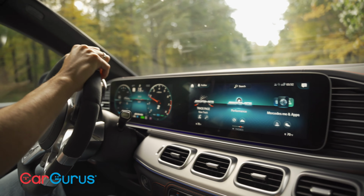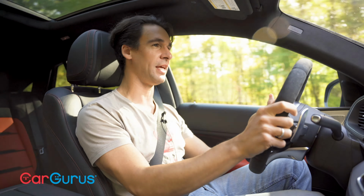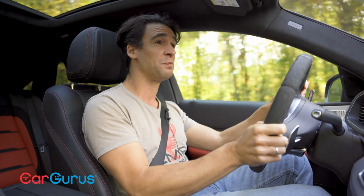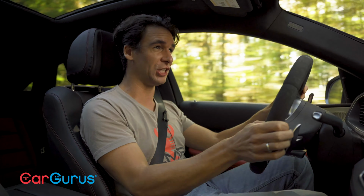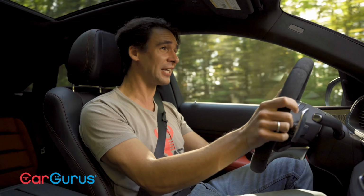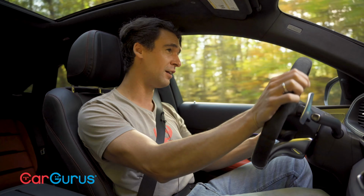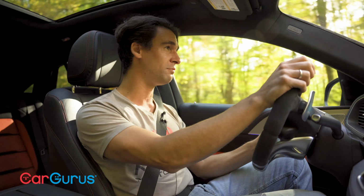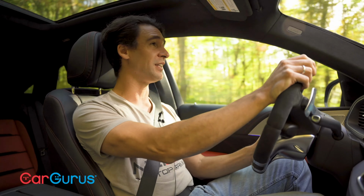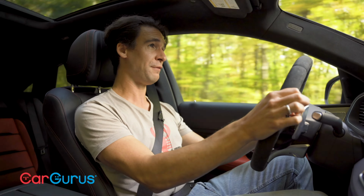Handling and steering, as you'd expect, top notch. A vehicle that's this big, this heavy, high off the ground, doesn't seem to matter when you're in the GLE Coupe. It just sticks. It's just incredible. It reminds me in many ways of the feel I had when I was in the AMG GT Roadster that I reviewed not that long ago. And now that the leaves are changing, well, I'd rather be in this SUV. Definitely.